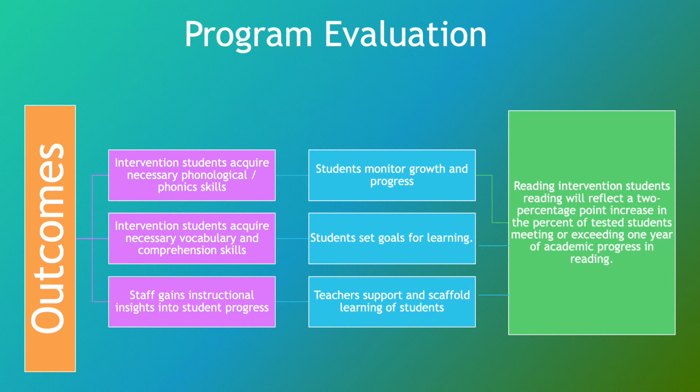The outcomes are many. And as we can see on this graphic, the short-term outcomes are in purple, and it includes students gaining necessary foundational reading skills, and also teachers gaining instructional insights into how the students are progressing throughout the school year through those formative assessments.